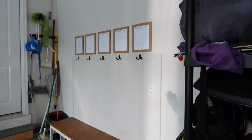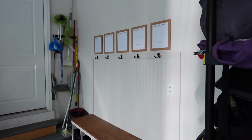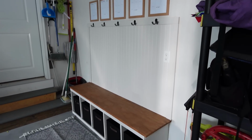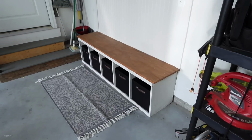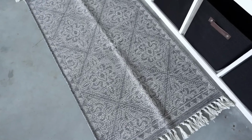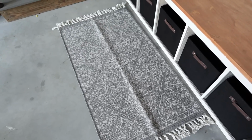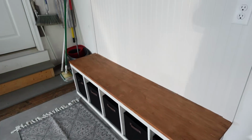Okay, you guys, it's finally done. The sun is setting, so please pardon my shadow. I'm trying to stay out of the shot, but holy cow, you guys. I love how this turned out. Oh my goodness, I love that Walmart rug. It is gorgeous, and it was super affordable. It's $25, and it's gorgeous. It will flatten out and loosen up, but I just love how this all turned out.